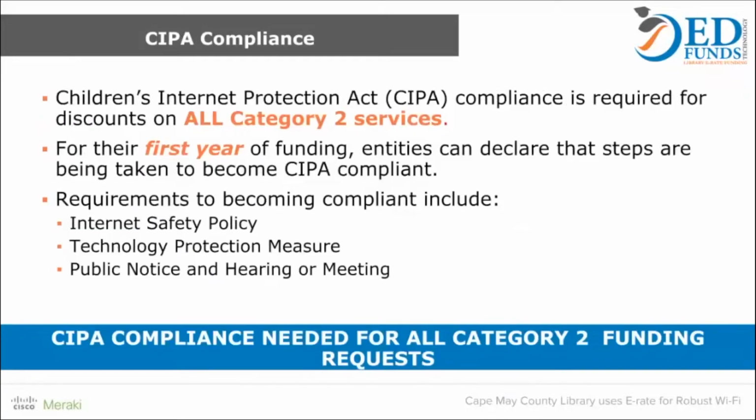For those who are not familiar, SIPA is the Children's Internet Protection Act, and compliance with this act is required for funding, to receive funding on all Category 2 services and even some Category 1 services. I want to note that for the first year of eligibility for these services, you can actually declare that your library is taking steps to become compliant. So you don't have to be compliant fully the first year. You just have to be able to demonstrate that you are taking steps to become compliant.